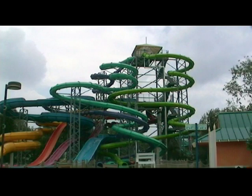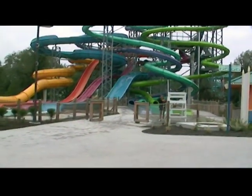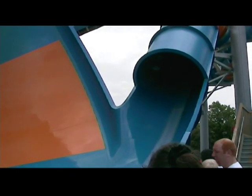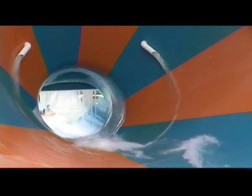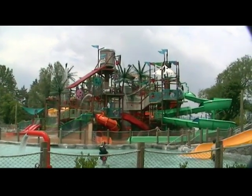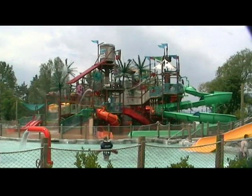You have a few water slides. Tornado slide, a lazy river, though the tornado slide was quite fun. Oh yeah, got a lot of air off of that. And I believe the standard barrel playground set. You find this almost in every single water park to the point where it's not even really that exciting, but yet it still is fun.